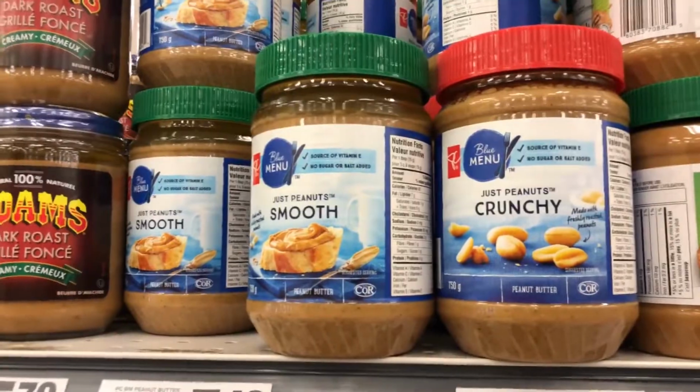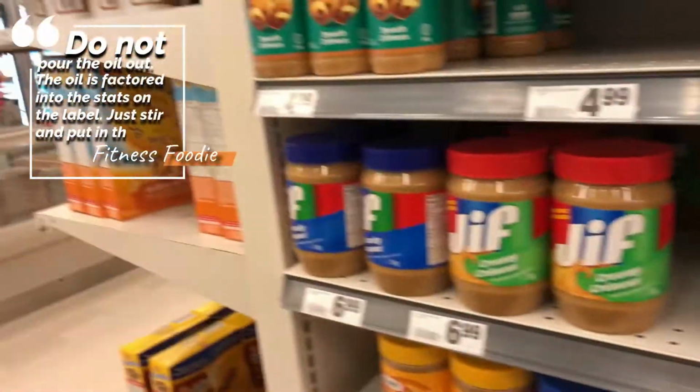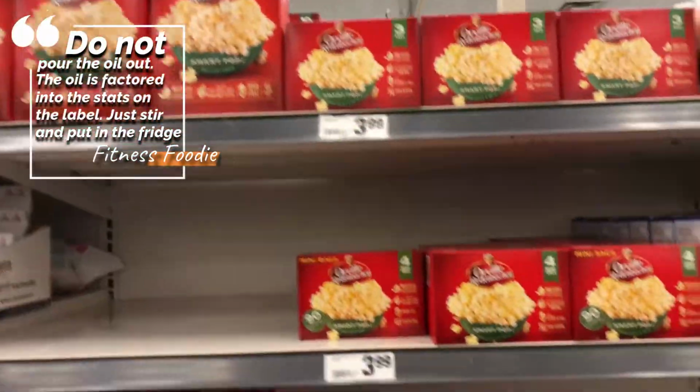Peanut butter, I use peanut butter. It's always a natural peanut butter. It's basically just peanuts. Maybe they add some salt and that's it. So it'd be the type of peanut butter with the oil on top that you have to mix up.